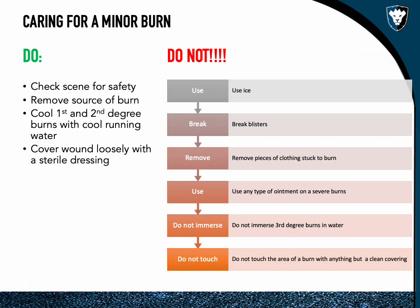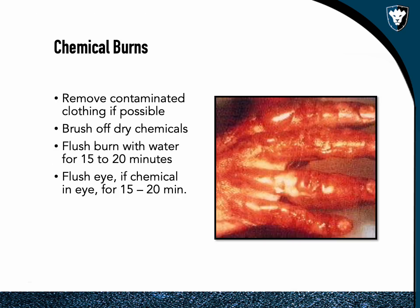a severe burn, do not immerse third degree burns in water, and do not touch the areas of a burn with anything but a clean covering. For chemical burns, remove contaminated clothing if possible, brush off dry chemicals, and flush the burn with water for 15 to 20 minutes. If it's in your eye, flush your eyes for 15 to 20 minutes and make sure that you get some medical attention to check them out.